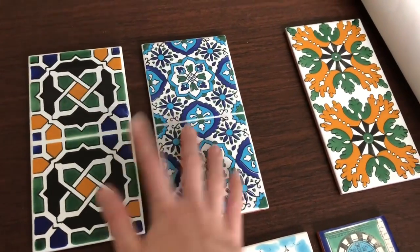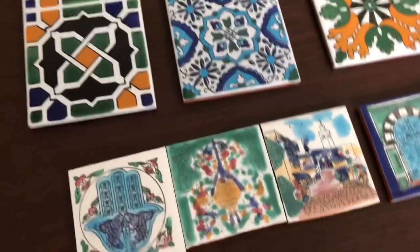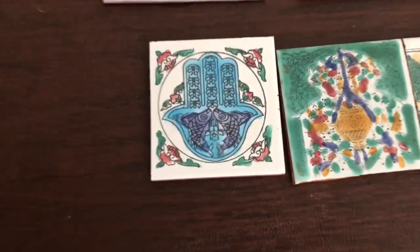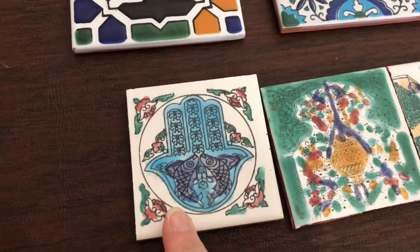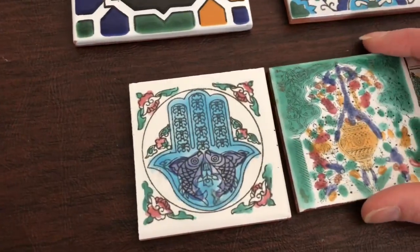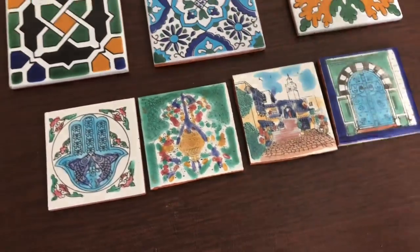I don't remember the square meters and the individual prices for these, but I wanted to give you the heads up that these smaller ones, about the size of my finger, these were 4 Tunisian dinar each. So that breaks down to $1.33 each. So a little more than $5 for these 4.